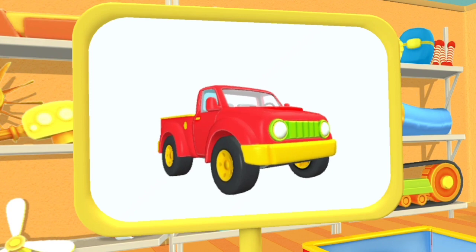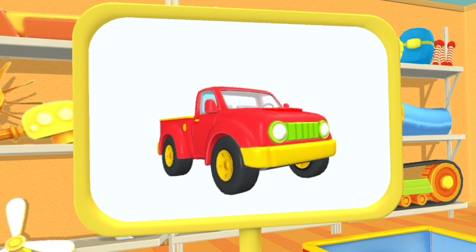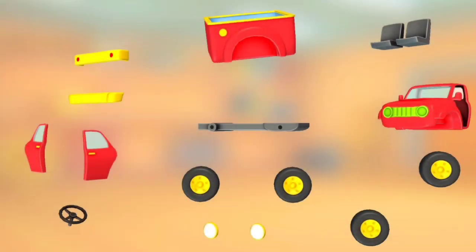This is a pickup. It can transport fairly large loads in its... Try to put this vehicle together.